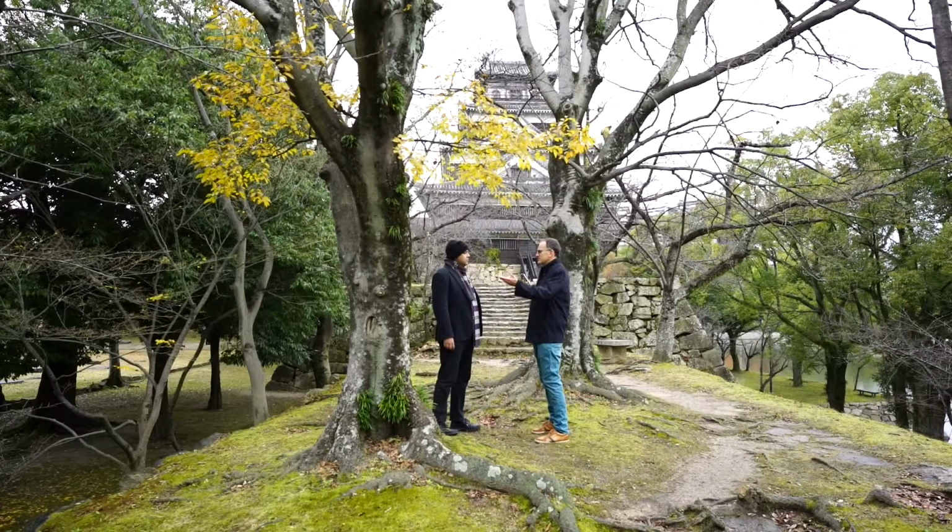So we've walked about 15 minutes across the city, we've walked through the sports stadium, and then we've entered this park of the surrounding area of the castle, which is a really dramatic change in the feel of the city. Can you tell us a bit about the structure we're standing in front of?